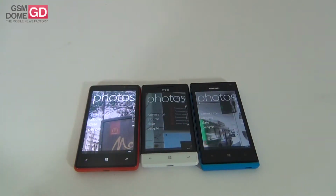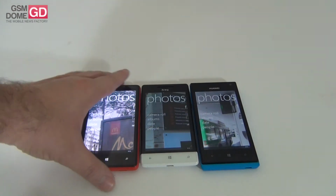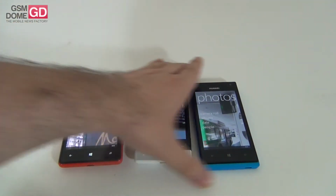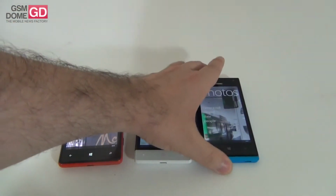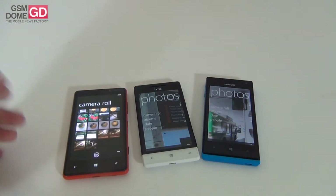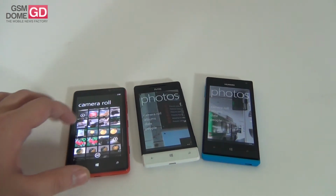And now I'm going to talk about the camera of the three handsets. I have used 4 tests to compare them. Once again, 8 megapixels on the Lumia, 5 megapixel on the HTC, 5 megapixel on the Huawei phone. And let's see, the first test was the normal day shot, the shot every one of you has taken.